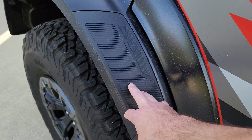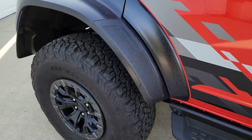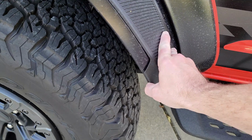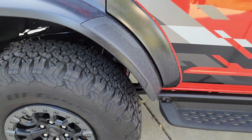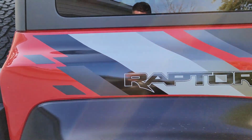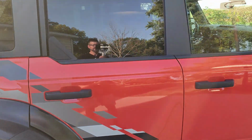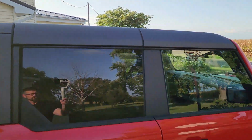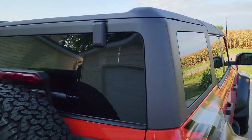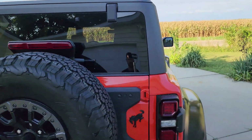This part is removable. I guess they said that they think this is going to take a lot of damage from rocks and stuff, like this piece right here. So this is replaceable. Of course, here's the rest of the Raptor graphic that is added on to this. It's pretty awesome. There's the removable hard top that comes on it. I believe they only come with a hard top. You don't get the option of the soft top.